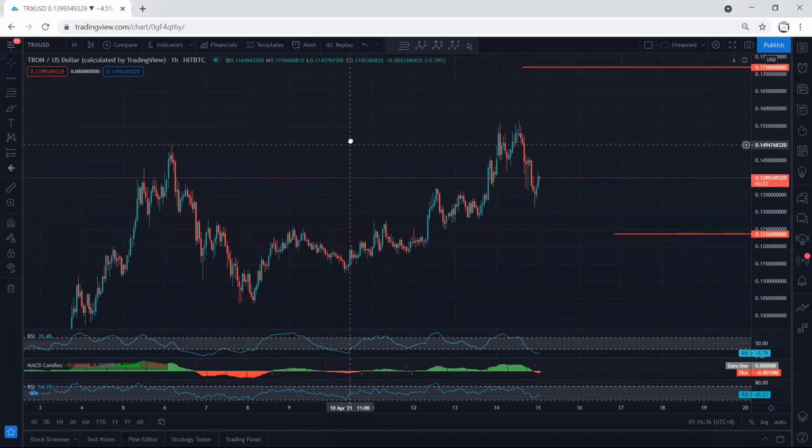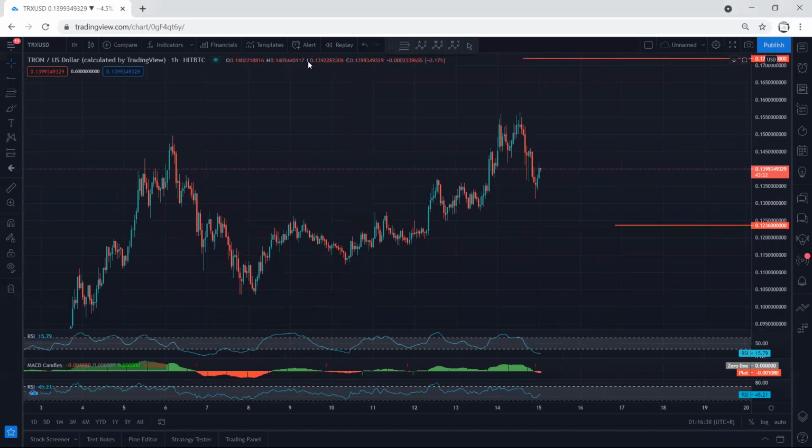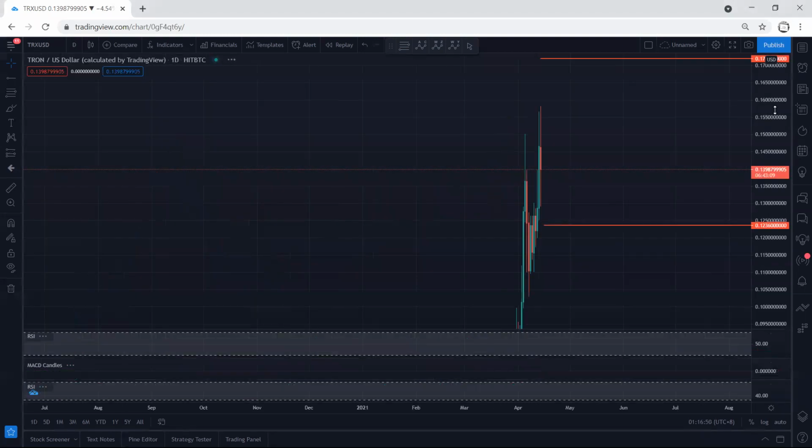Okay, now the question is what's next? Okay, and how deep can this one go, whether we can expect a deeper correction before we get the next move, or if we get any trade from here, we can look for reversal. By the way, we move to higher time frame. We start with daily chart first.